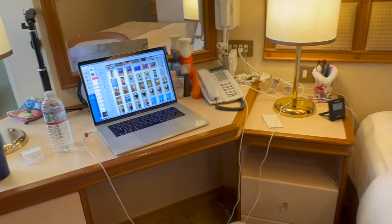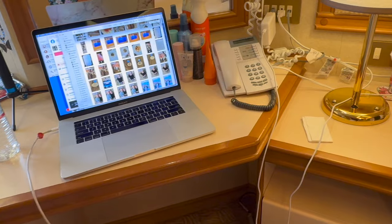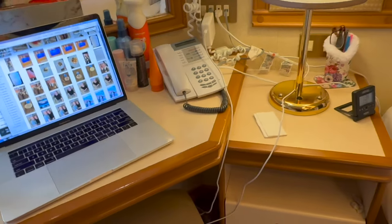I was just working at my computer, kind of organizing my pictures, and this is what made me think, oh, I better do a room tour.